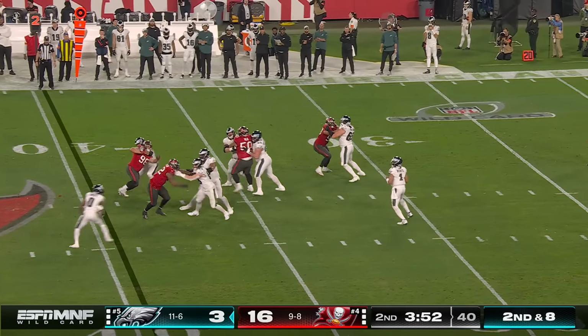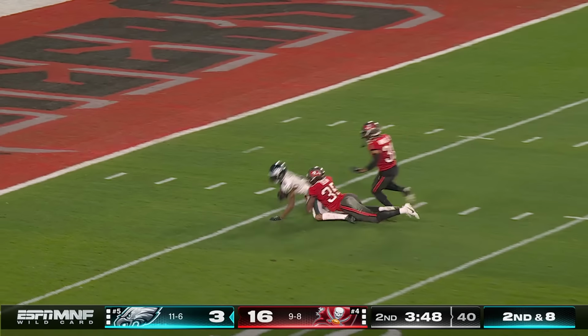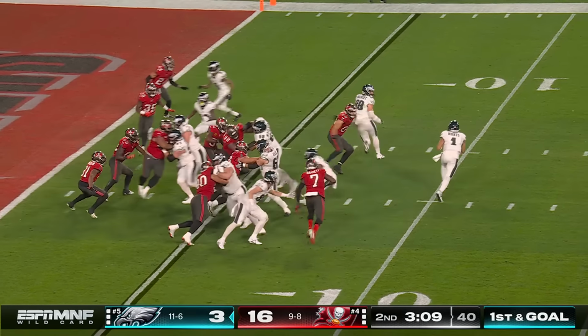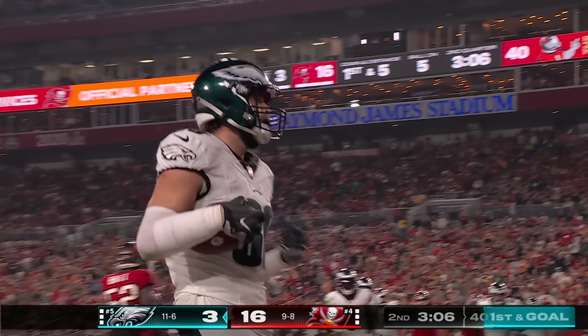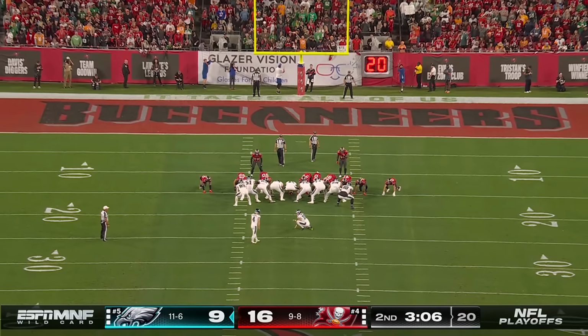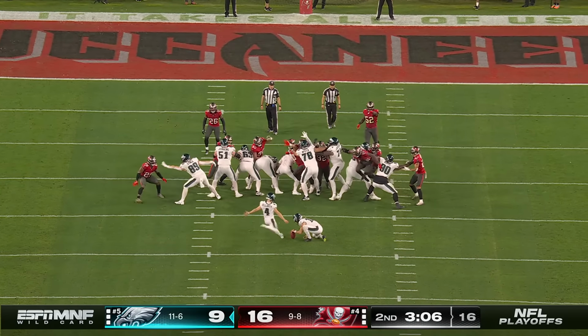Fake it to Swift. Good protection this time. Aired out. Smith got him. Devontae to the 5. 3 catches, 98 yards for Devontae Smith. Hurts keeps wide open. A walk-in touchdown for Goddard. And some life for the Philadelphia Eagles. Great job by Devontae Smith. Outstanding throw by Hurts. And they finish it off with a touchdown to Goddard.